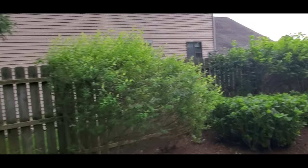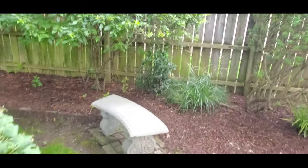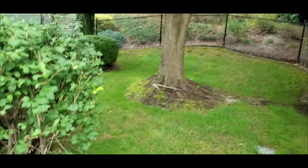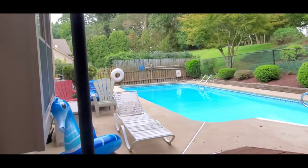Now, guys, this is my favorite part of this house, though, the backyard. I really love the backyard. I felt like it wasn't too big, but wasn't too small. It's a good size where I can maintain. So, yeah, tell me what you think.